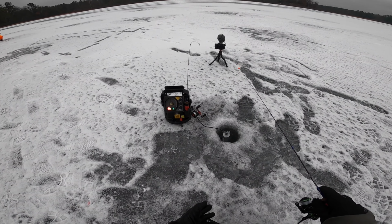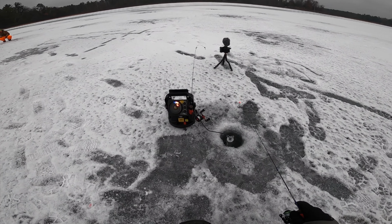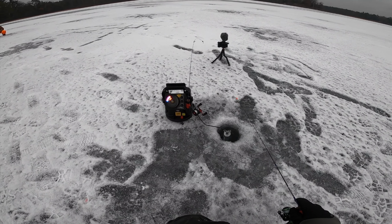And we'll pretty much fish aggressively like this all the way through dark. Like I said, these fish are gonna start to get more aggressive here. At least that's the script. We'll see if they read it.